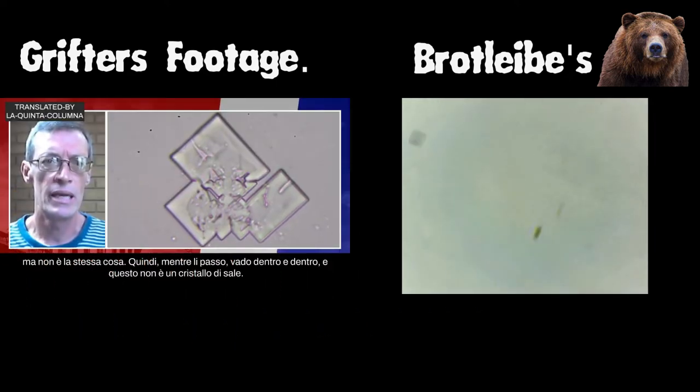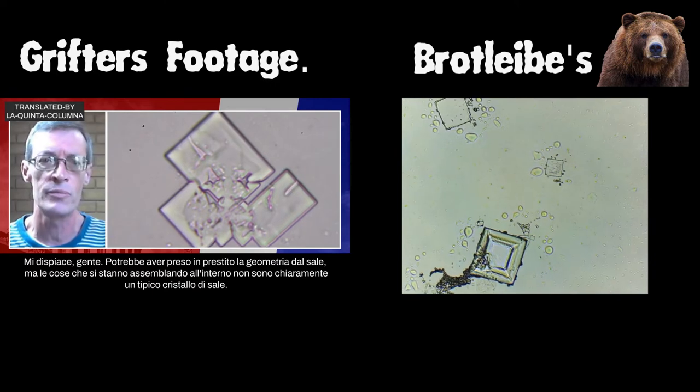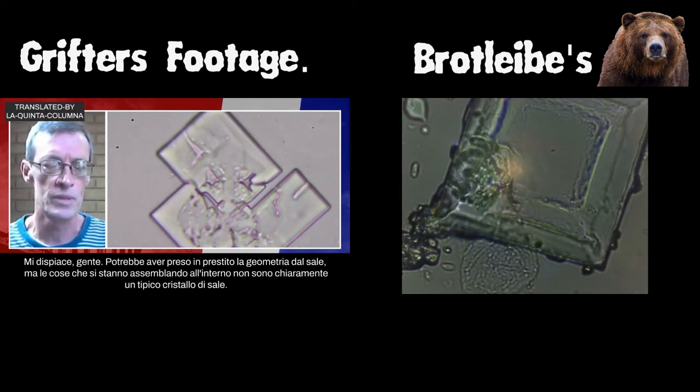And the pin and end, and this is not a salt crystal. I'm sorry, folks. It may have borrowed the geometry from salt, but the things that are assembled on the inside are distinctly not a typical salt crystal.